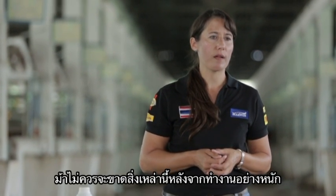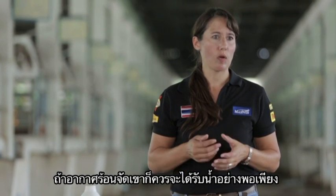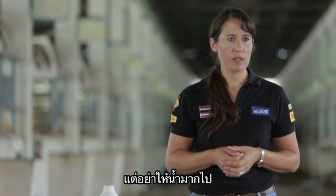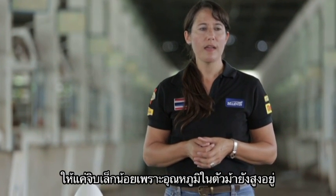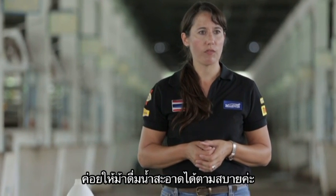Horses should never be without that, and after hard work, if the horses are hot, they can have access to a little bit of that water, but not too much, so they can take a few sips while they're still hot, and then after they're cooled off, they can have, again, free choice access to clean, fresh water.